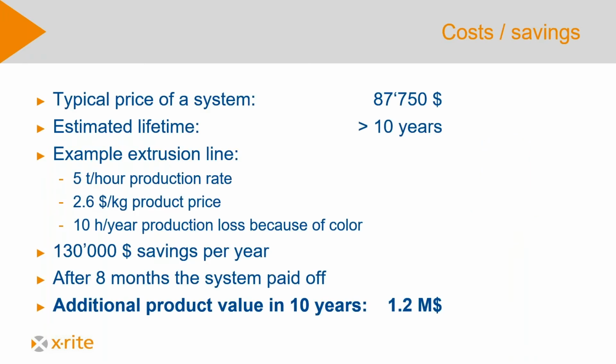I have made here a small return on investment or cost savings. So if we say this system costs around 97, or let's say 88,000 US dollars, and you have an estimated lifetime which is much longer than 10 years, and this is really very conservative. If you have an extrusion line which makes 500 tons per hour, and you have a product price of $2.6 per kilogram, and make 10 hours per year production loss because of color, which is really not a lot. 10 hours per year, it's really nothing.